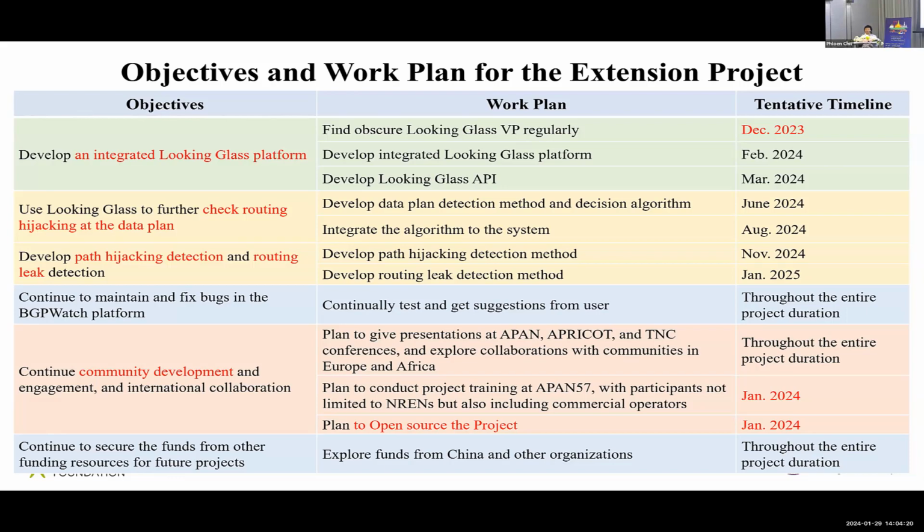All this work we started in December of 2023. For the training work and community development, we hosted the training with APAN57, and we will participate in the APRICOT and TNC conferences. We also plan to open source the project, and now we have opened the project. We hope all partners and communities will join us to work together to improve all the systems.